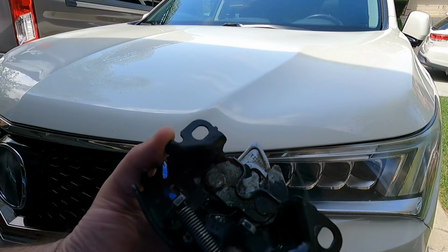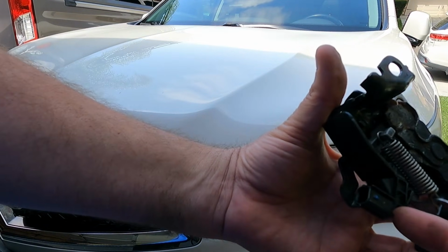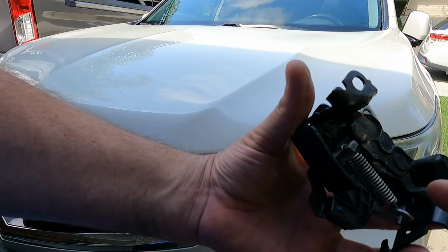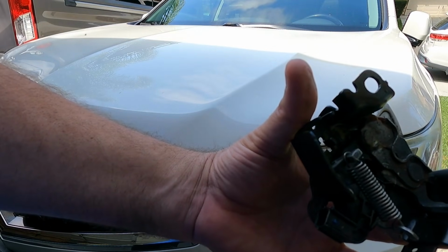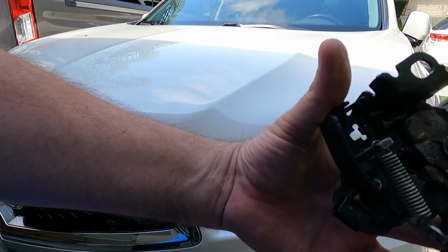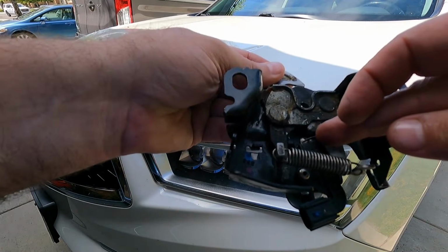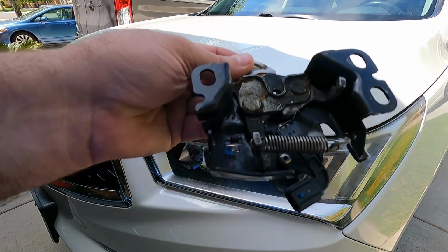So in our case, that was the issue, is this stupid little sensor right here. If you want to test the sensor and verify that it's working, you can do a little continuity test. When the sensor is open, it should have no continuity. When it's closed, it should have continuity. Easy enough to test if you do want to try to reuse this. Depending on your make and model, you might have a slightly different design, but most Hondas and Acuras are using the same little sensor here in the hood latch.